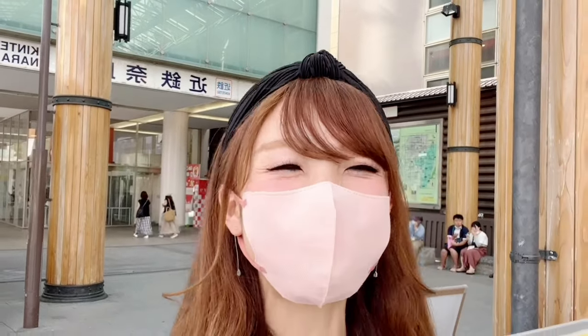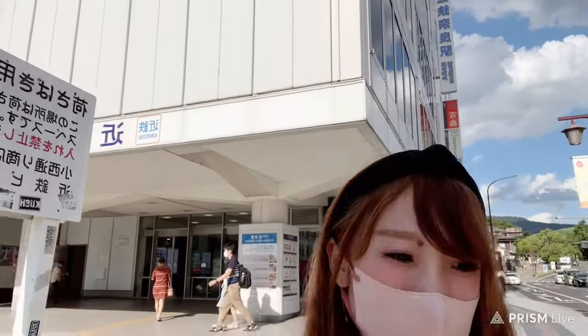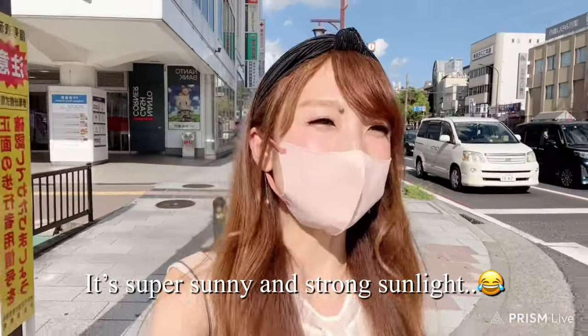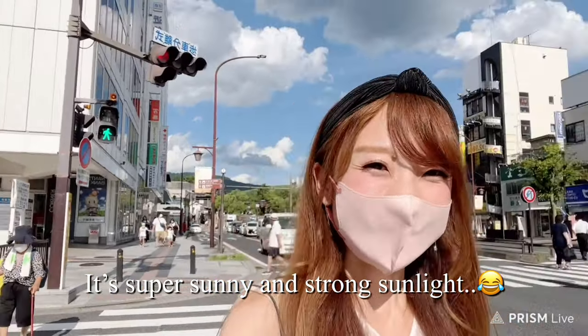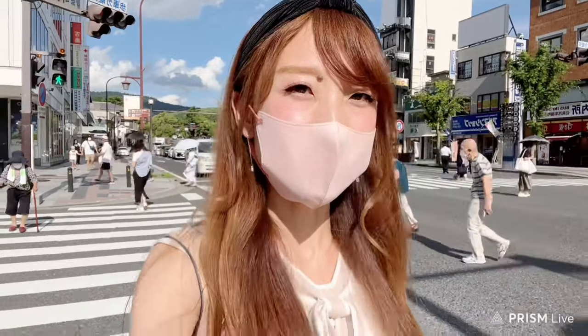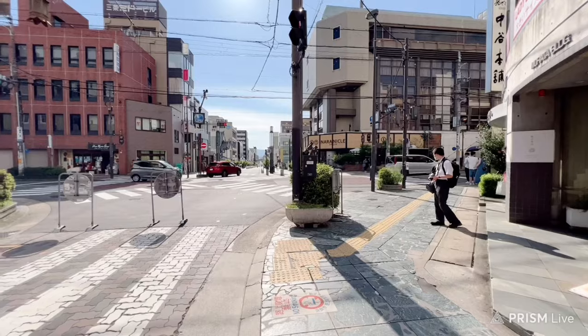But the main reason I came to Nara today is I was invited to a brand new opened hotel in Nara. Yes, very exciting. So I'm gonna introduce the pretty new hotel to you guys. The person who invited me to the hotel is actually a famous YouTuber. Yes, this is my first time to see him, so I'm kind of nervous, but very excited.